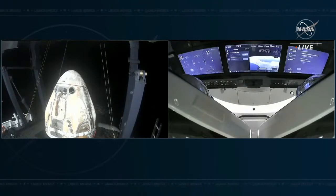And again, obviously, we've got Dragon Endurance on the left and that view on the right coming from inside the spacecraft itself. Our 4 Crew 5 members, as you mentioned, patiently waiting. No action on their part, just continuing to monitor, and they are now aboard recovery vessel Shannon. Like I said, this is named after Shannon Walker, NASA astronaut who flew on the Crew 1 mission. There's also another SpaceX recovery ship named Megan after Megan MacArthur, who flew on Crew 2.